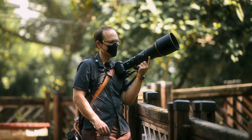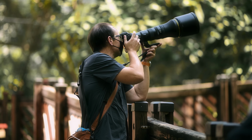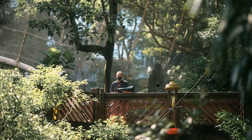So the 800mm is 2.4 kilograms. Add the body into that. Really, it is hand-holdable. It takes a little bit of getting used to, but for a few hours, fine. For a really long day, you might want to grab a monopod.